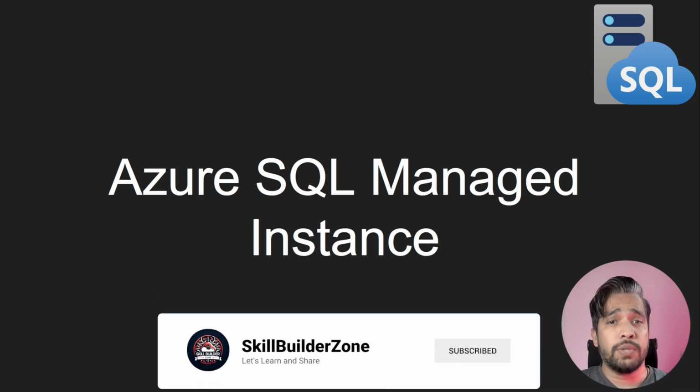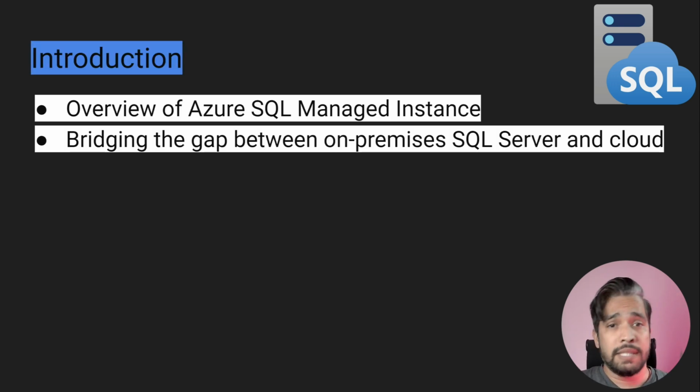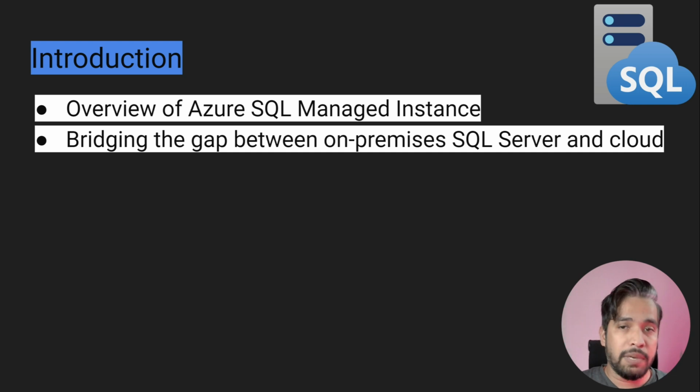Today we are diving into the Azure SQL Managed Instance, a powerful option for your cloud-based database management needs. Azure SQL Managed Instance bridges the gap between on-premise SQL Server and the cloud, providing the best of both worlds with minimal changes to your applications. Whether you are looking to lift and shift your SQL workloads to the cloud or modernize your applications with managed database services, this platform has something for everyone.